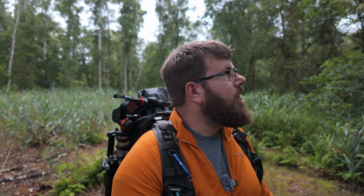Conditions wise this morning, well, you can see it, it's quite grey. There is no fog or any atmosphere at all, but there's still some opportunities for some good photos here. With the light that we have got, it's actually quite a nice soft light, so I'm going to try and make the most of that.